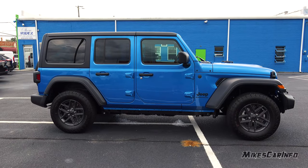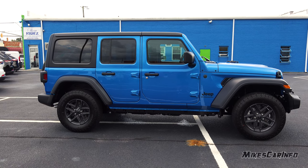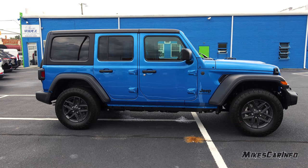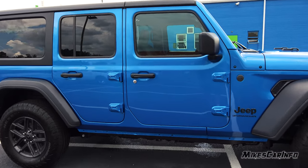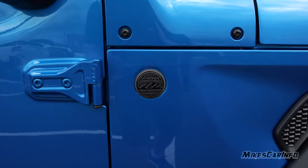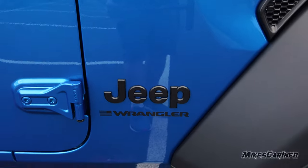Looking at the profile, once again, we see that contrast between the hardtop, the fender flares, the color, also the gray wheels. The gloss gray wheels look really nice in this combination, in my opinion. And the handles are that matte black. Then you have the trail rated badge here. And then the Jeep Wrangler badge there.